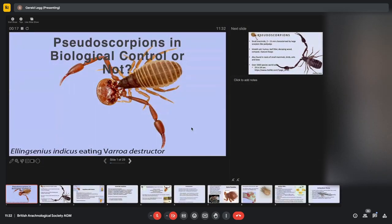Right, well, it's not spiders, is it? This is pseudoscorpions. So something different. And I'm also a beekeeper, amongst many other things. So controlling certain pests was an interest that I picked up because we have a particular pest in Britain, as you'll find out. And pseudoscorpions were considered that they might be possible to be used.